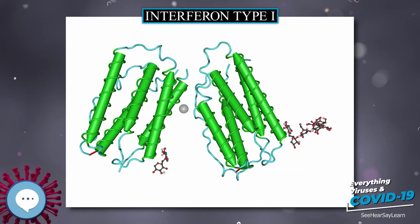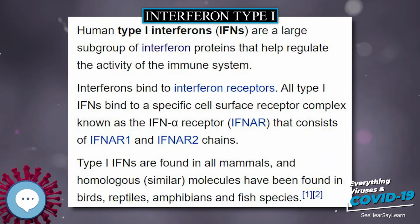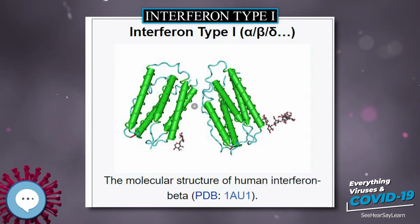Interferon type I. Human type I interferons, IFNs, are a large subgroup of interferon proteins that help regulate the activity of the immune system. Interferons bind to interferon receptors. All type I IFNs bind to a specific cell surface receptor complex known as the IFN alpha receptor, IFNAR, that consists of IFNAR1 and IFNAR2 chains.